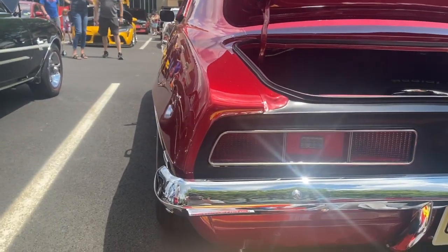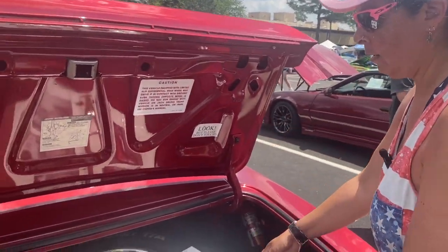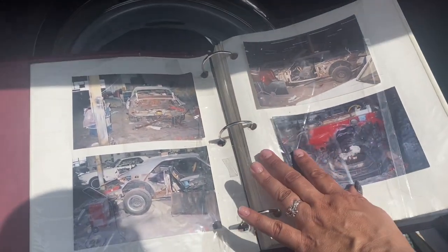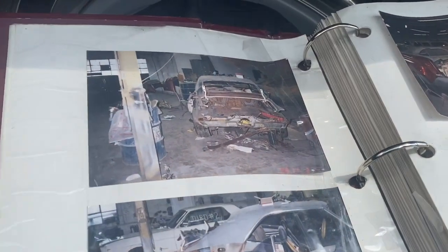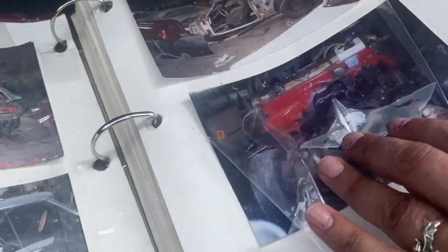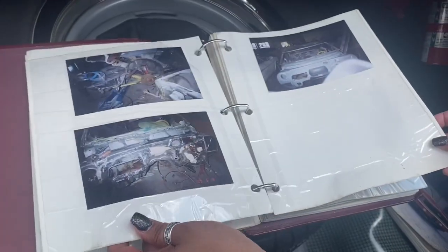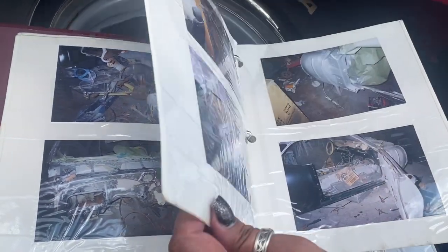All right. We obviously have permission, so disregard that. So this is what this used to look like, guys. Look at these pictures. This was a hot mess. I think a fire may have been involved in this. This is what this car used to look like. That's insane. Look at this. This is what the car looked like when he got it.